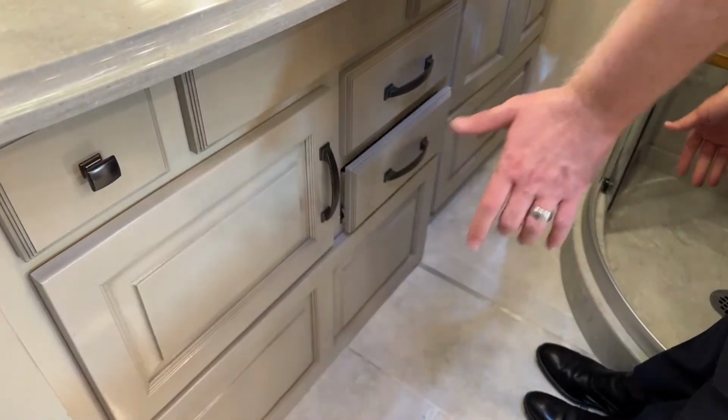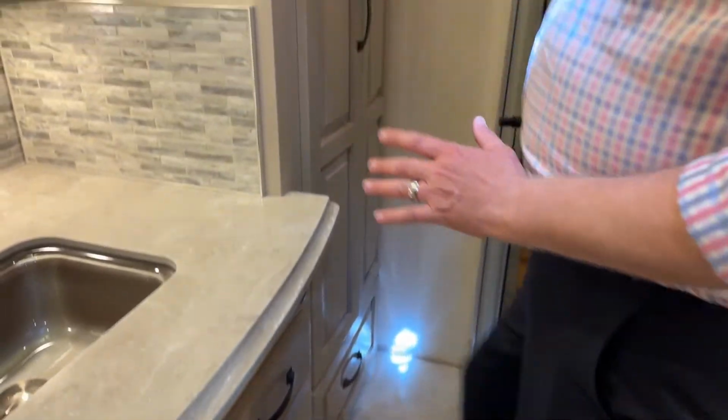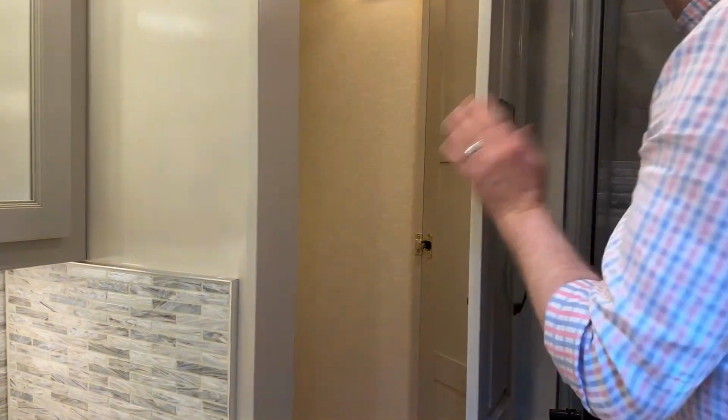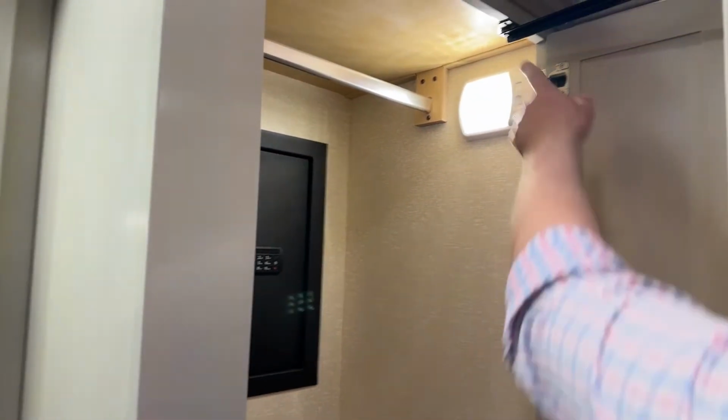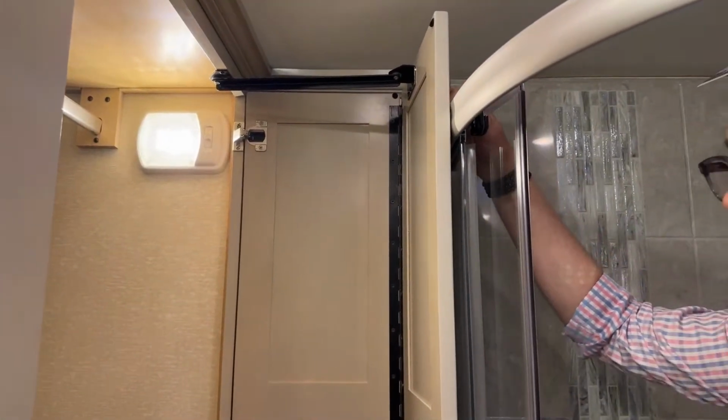Soft closed drawers across the board. Now check out this engineering. We have this nice radial shower feature here. This is not going to hit that because of the Newmar engineers who created this to not allow that to hit this piece right here.